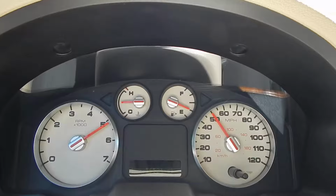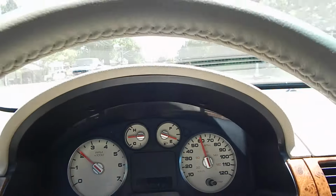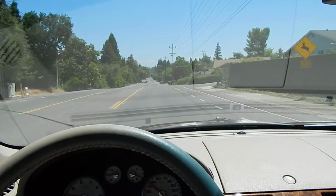Oh yeah, it's got some guts. And at 60 miles per hour before you know it. We'll go ahead and stomp on our brakes here and come down to a safe speed. That was pretty impressive.